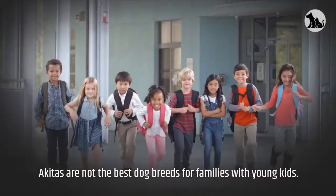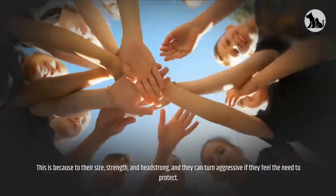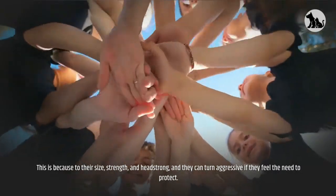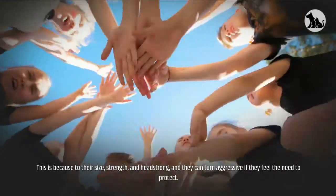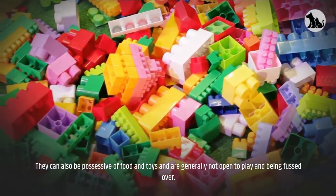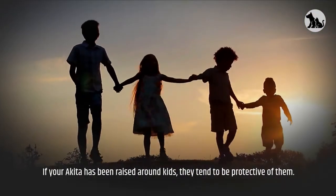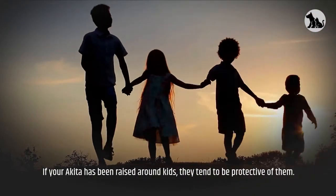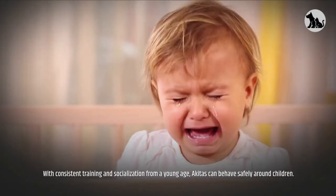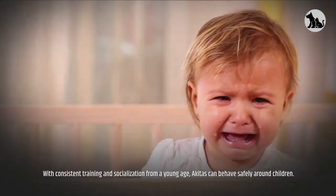Friendliness. Akitas are not the best dog breeds for families with young kids. This is because of their size, strength, and headstrong nature, and they can turn aggressive if they feel the need to protect. They can also be possessive of food and toys and are generally not open to play and being fussed over. If your Akita has been raised around kids, they tend to be protective of them. With consistent training and socialization from a young age, Akitas can behave safely around children.